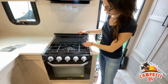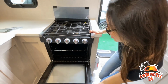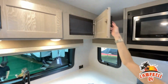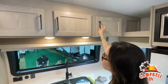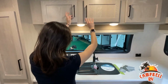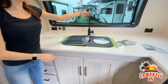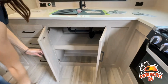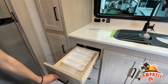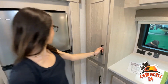Now, like a brochure, this video is only a representation of the manufacturer's floor plan. Just like a home, there are many variations of every RV made. Features, options, colors, fabrics, and other specifications may be different from one RV to the next. So, it's important to contact us right here at Campbell RV for actual details about this floor plan. We'd love to help you find just the right RV.